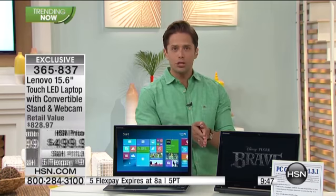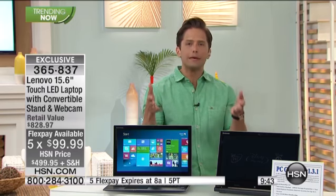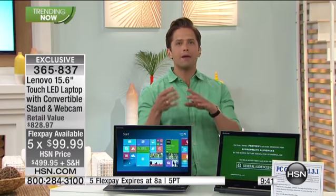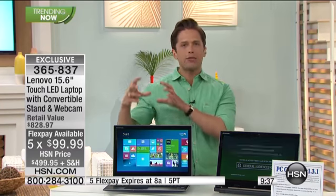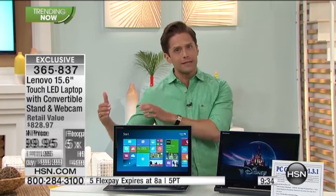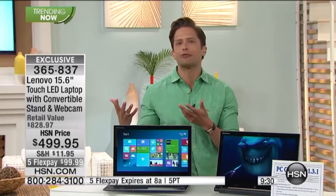This is a brand new machine. When we talk about the real deal size, I mean 15.6 inch, that's a real deal laptop. When you talk about a high definition webcam and USB outports, it's everything that you want in a real deal laptop. But then that convertible, it's like the free gift with purchase.